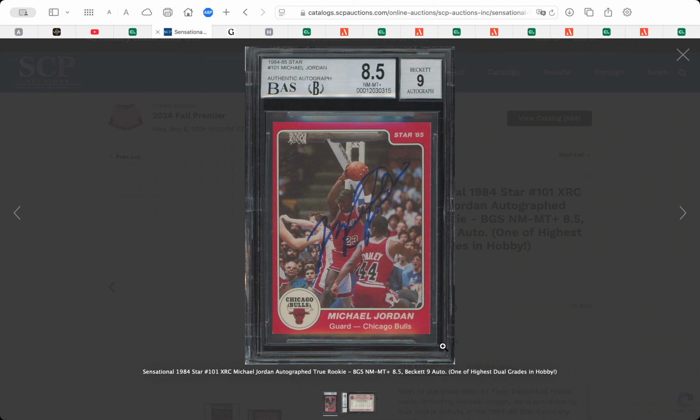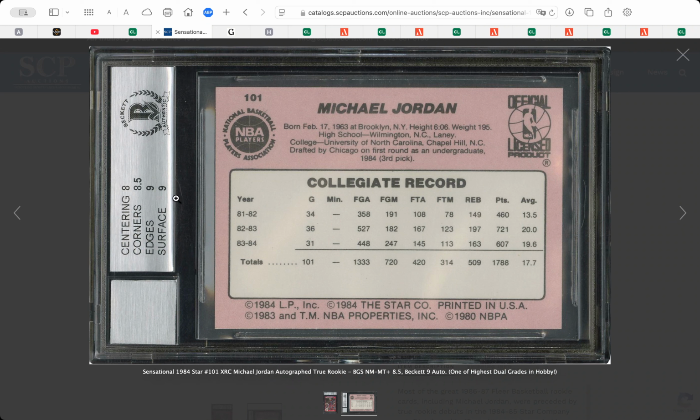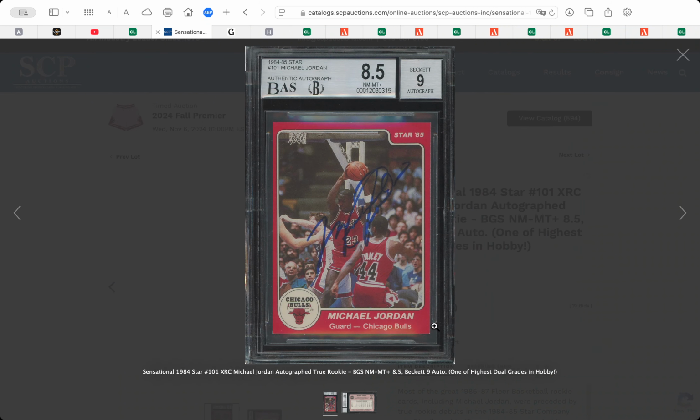The centering is nice. It has the grades on the back, so I believe it's an older flip. 8 centering, 8.5 corners, 9 edges, and 9 surface. The two bottom corners do have some white showing, so I don't think this is a near mint to mint plus. Maybe closer to a 7 if crossed over to PSA, but I think you're buying this card, or whoever bought the card, I should say, not so much for the crossover potential, but to have a Star 101 MJ, and more specifically signed.